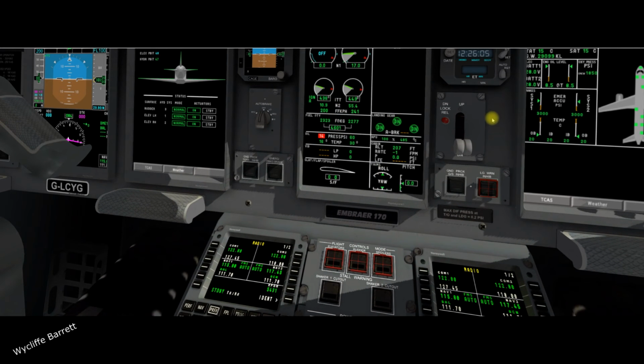So as you can see, engine 1 is now starting, temperature is coming up, everything is automated process here, the FADEC and the engine management system. So once the engines are running, I think it might be a good idea to get ourselves off down to the runway and do a quick departure out of Cardiff.